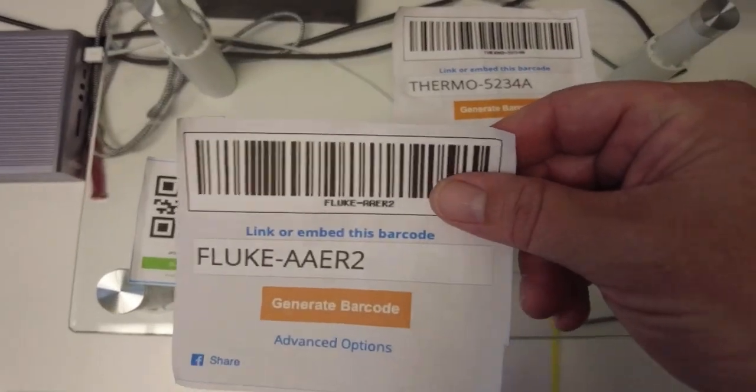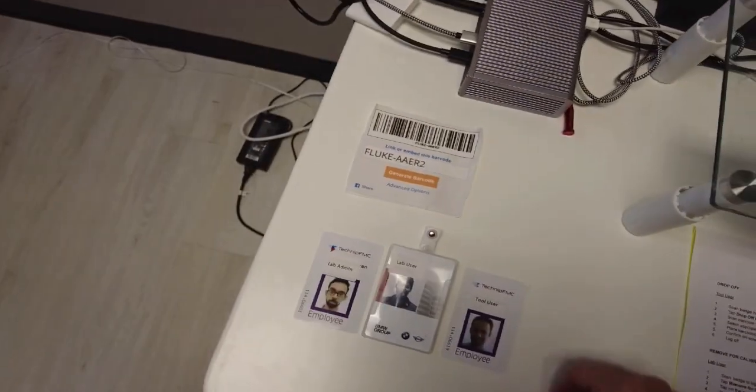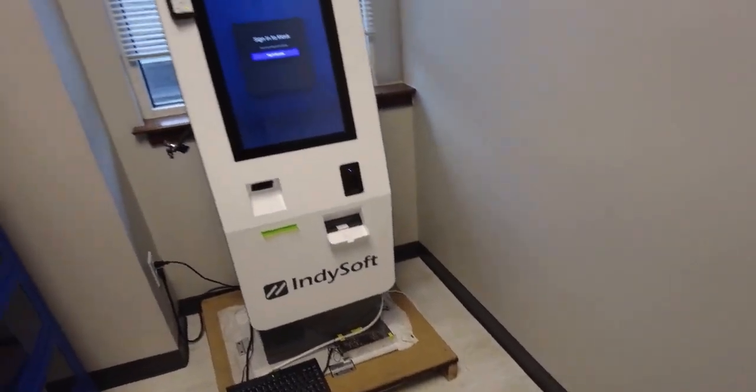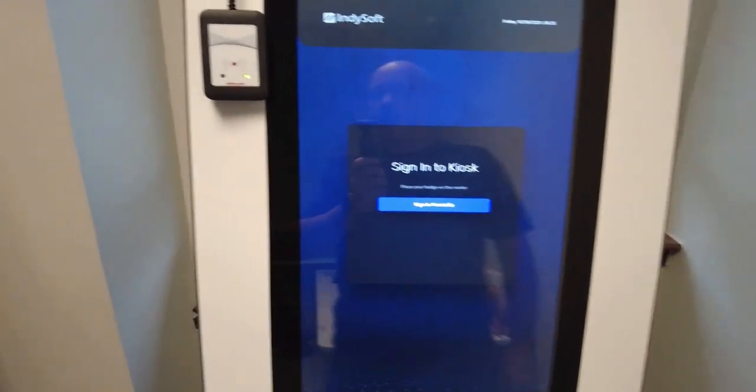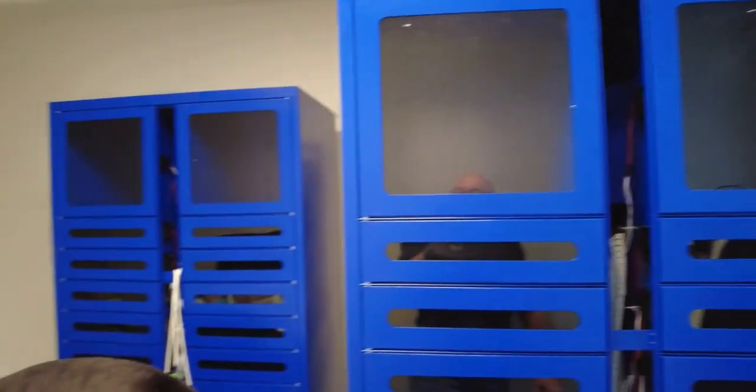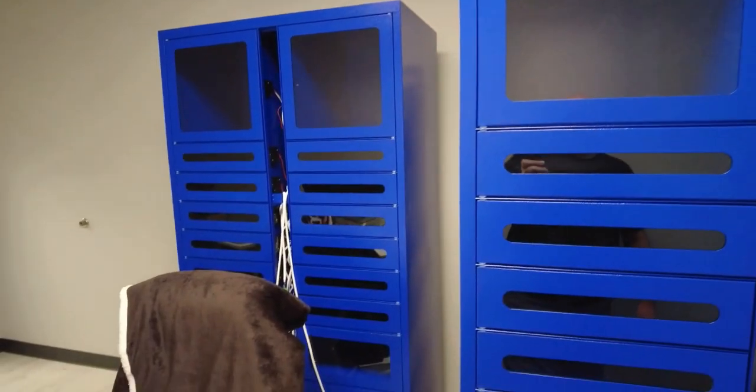We'll just use this Fluke. First thing we're going to do, let me show you the cabinet setup too. So here's the kiosk. The kiosk software is running right now, waiting for a login. And then we've got this cabinet here. Now we actually have two sets of cabinets in the test room. This one on the left is disconnected, so right now all we have are these.